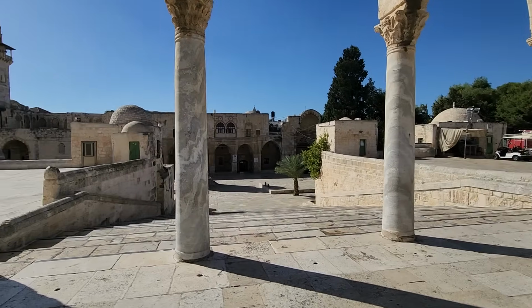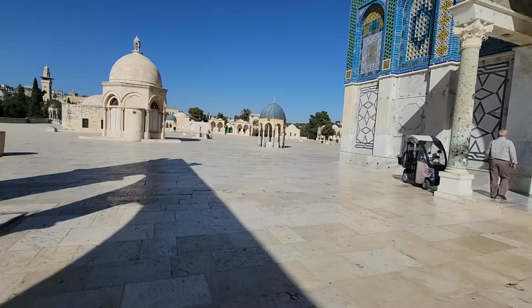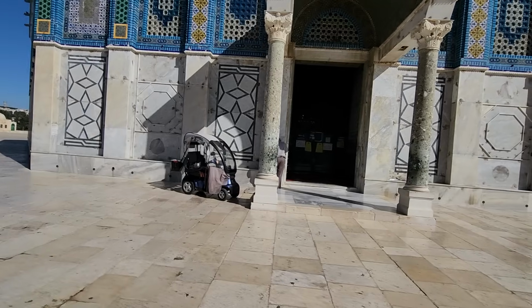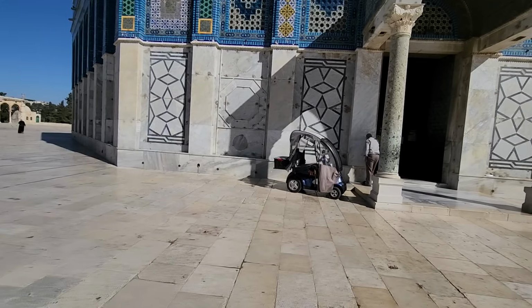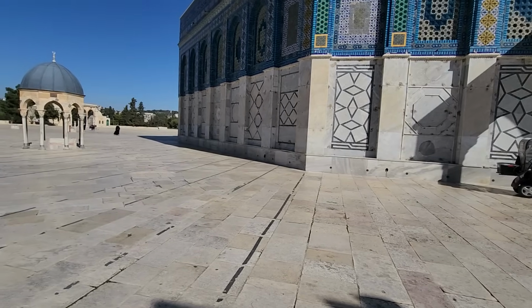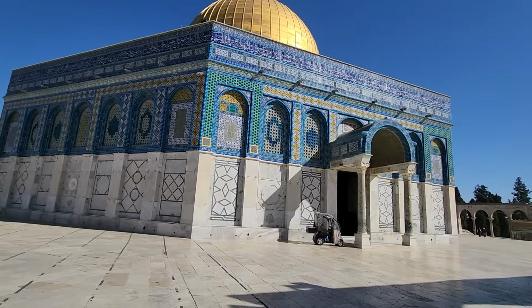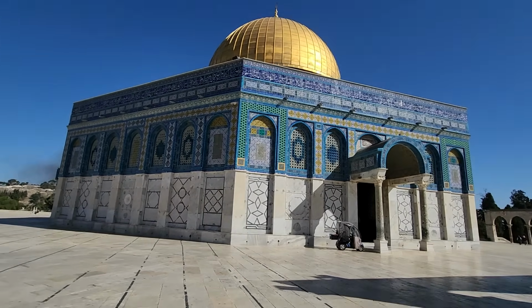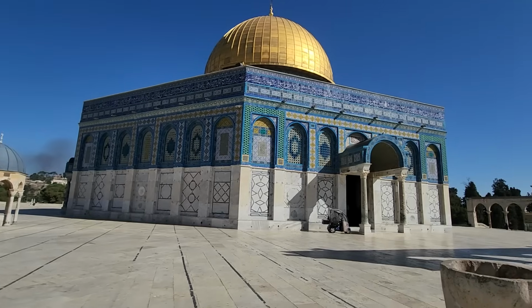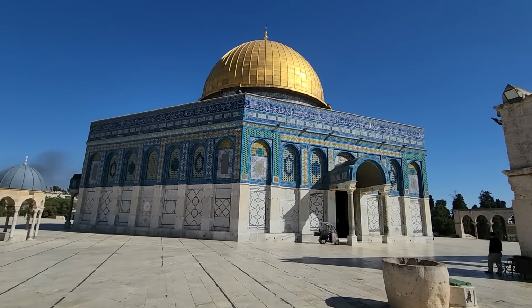Such a beautiful place, isn't it? Then this is the main entrance. Of course, no shoes. Let me go backward so that you will be able to see a little bit more of it. Well, I know that some of you actually hated me when I said that it's a beautiful structure, but it's a beautiful structure. You can say so many things about it. Beautiful it is.